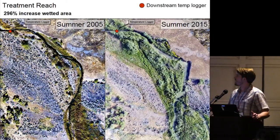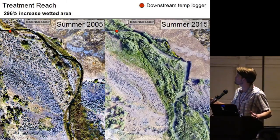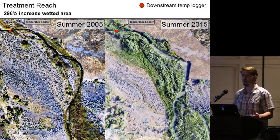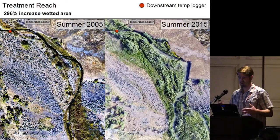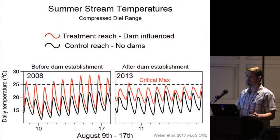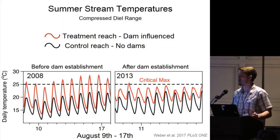Luckily on Bridge Creek, in many cases, we had collected temperature information just downstream of our restoration reaches. So we were able to actually quantify how establishment of beaver complexes affects stream temperature. And instead of increasing temperature, what we usually found is that increasing water storage serves to moderate high summer temperatures.